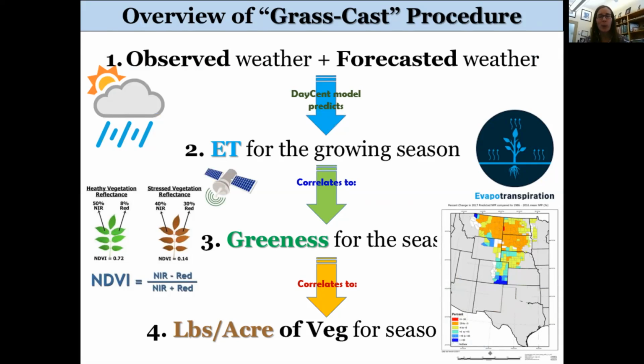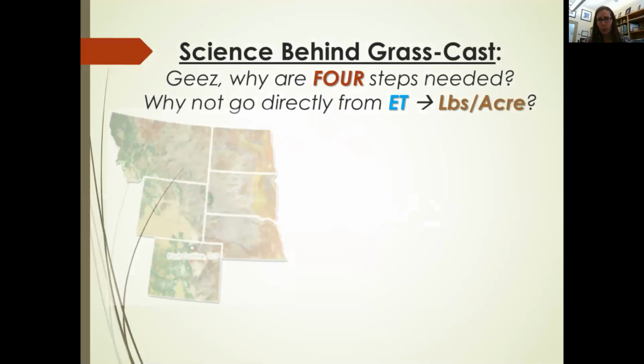You might ask, boy, that sounds more complicated than it really ought to be. Why can't we just go straight from ET and how much water we think will be moving through the system directly to the thing we care about, pounds per acre? So why are 4 steps needed? And here comes our science deep dive. So everybody take a deep breath. We can do this together.